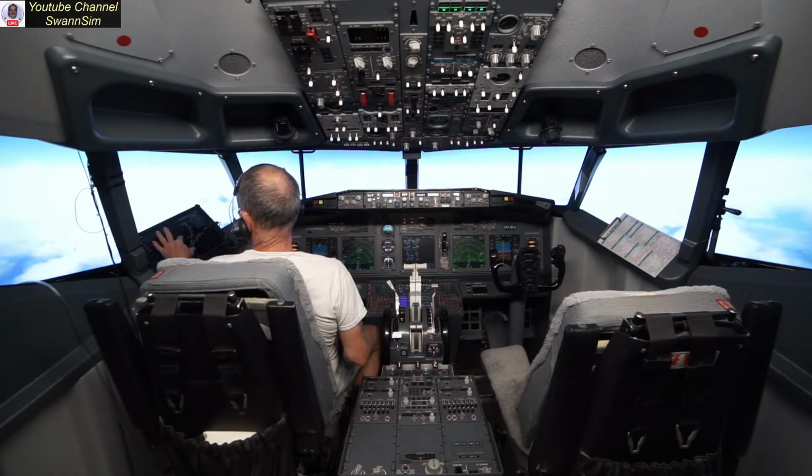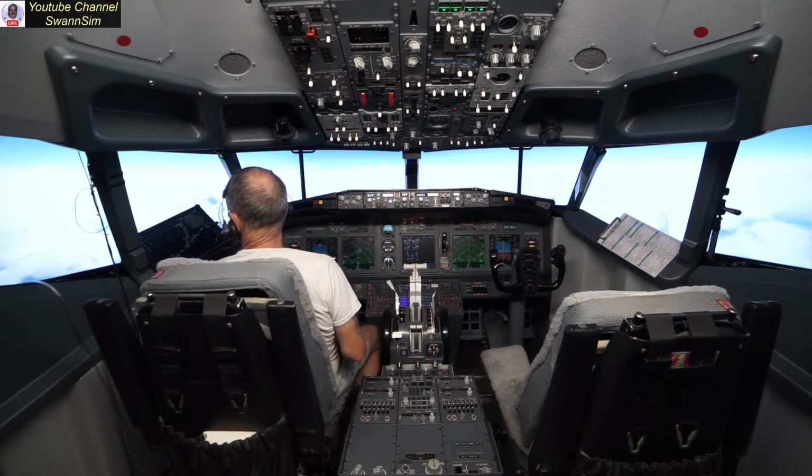So we're not going to get on this moving map display until we're inbound Arch, but we're on the arrival into St. Louis. We're heading inbound to Akbar, for those that may know the charts in the area.